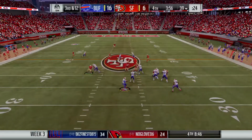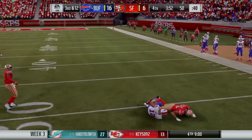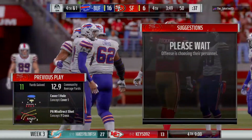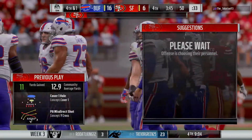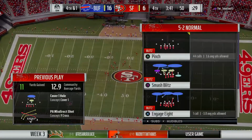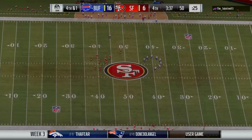So they fake the handoff. Now Allen. He's got a man on the crossing route. That's Moore. And he'll get it out to midfield. Looks like, yeah, they'll spot it right at midfield at the 50. They didn't get the first down, but I have to say I do like the call. I like what they were trying to do. Try and hit your receiver on the run and see if he can pick it up, keep it on his feet, get a little yardage.